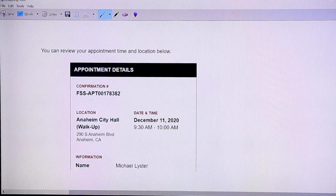That will expedite your experience at a testing site as opposed to just simply walking up, which will take considerably more time to register you into the system. So really, that's your magic number right there for an appointment.